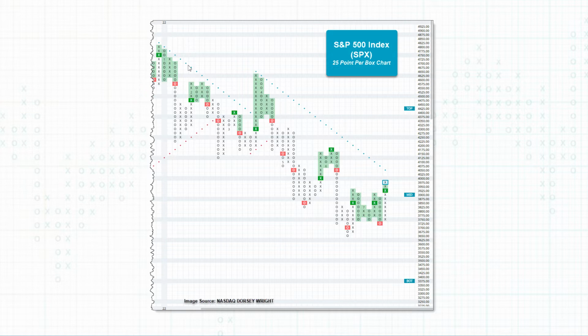It did so on Tuesday by breaking a double top at 39.25 on the 25-point per box chart for the S&P. With today's action, we're seeing it move above 39.75 intraday and inching closer and closer to that negative trend line that sits at 4,050 right now. To move above 4,075 would actually move it back into a positive trend. So finally seeing some positive action in some continued format, at least, rather than just positive days.